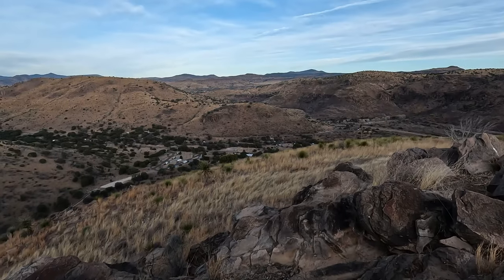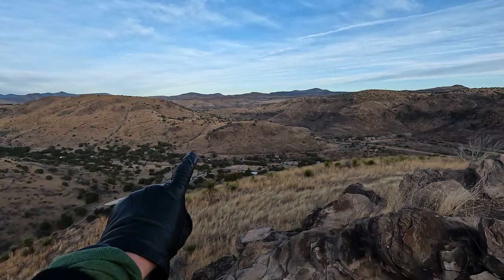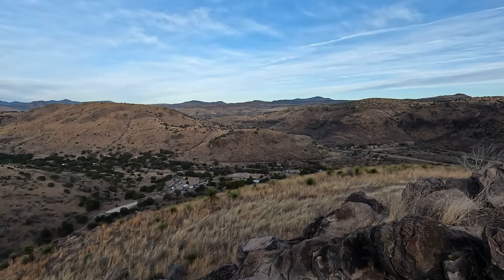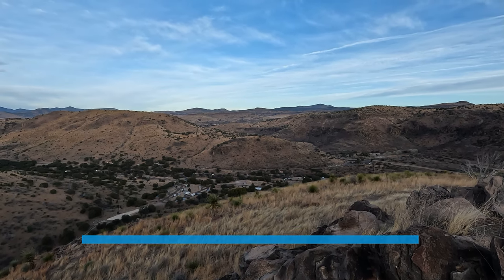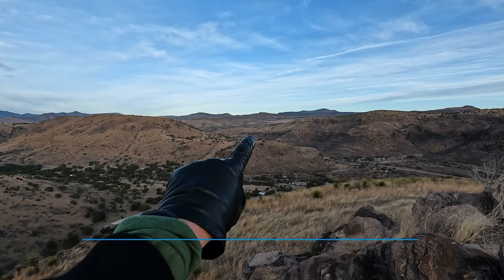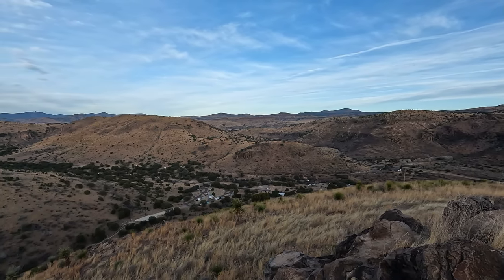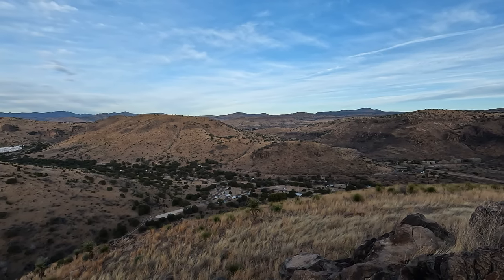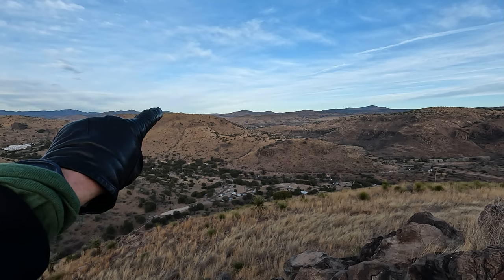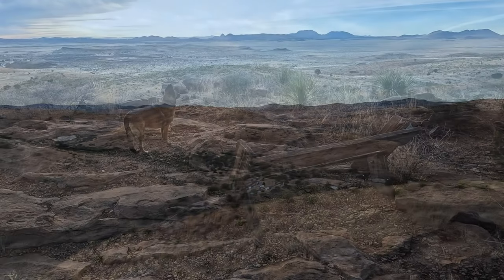So the trails that we did, headquarters trail, that goes along there. Then the, now I forgot the name, Quail something, Quail Trail. We hiked up to this top, then over there, and then down. And then the Indian Lodge Trail goes actually up over the ridge, and then you end up at the Indian Lodge.